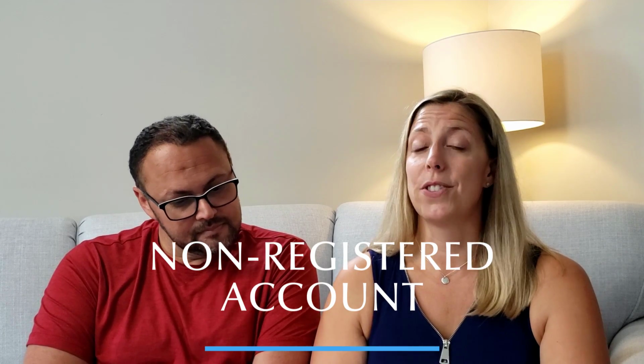Step number 2, you need to open a non-registered account. Yeah, non-registered. So this will not work with a TFSA. It will not work with an RRSP, RESP. It needs to be a non-registered account. That goes back to the tax law where you're going to be generating income. You have to be expecting to generate income. If you're generating income, what does that mean? The government wants their cut. So inside of tax sheltered accounts, this won't work. It doesn't qualify. It needs to be done within a non-registered account so that at the end of the year, whatever you've made in capital gains or dividends, the government wants their cut. They want to get paid.